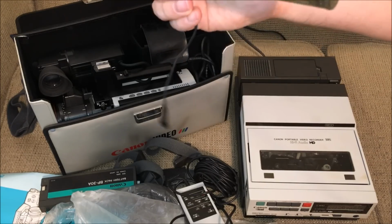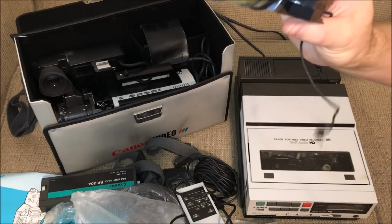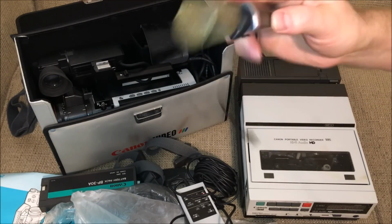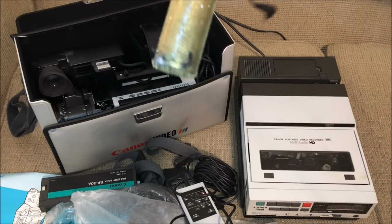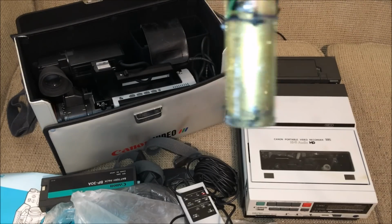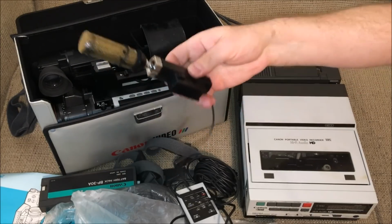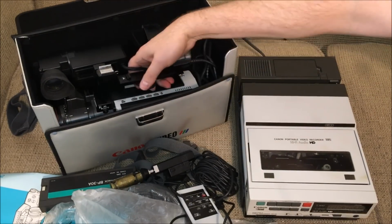Here is the microphone, stereo microphone that attaches to the camera. Now the foam had completely rotted, so I've cleaned all of that off of there, exposing the little screen that was underneath. But there is your stereo microphone. Plugs into the side of the camera.